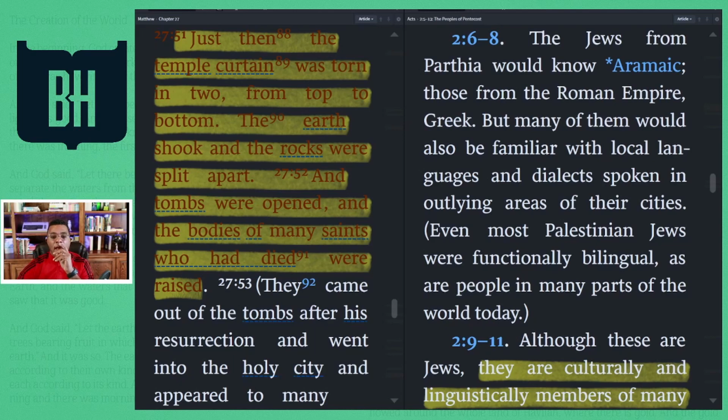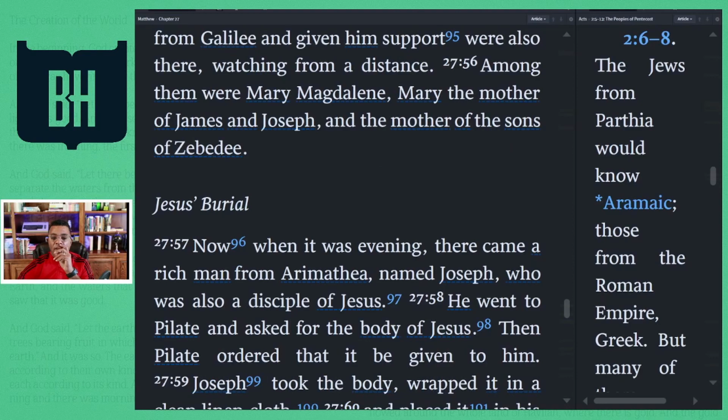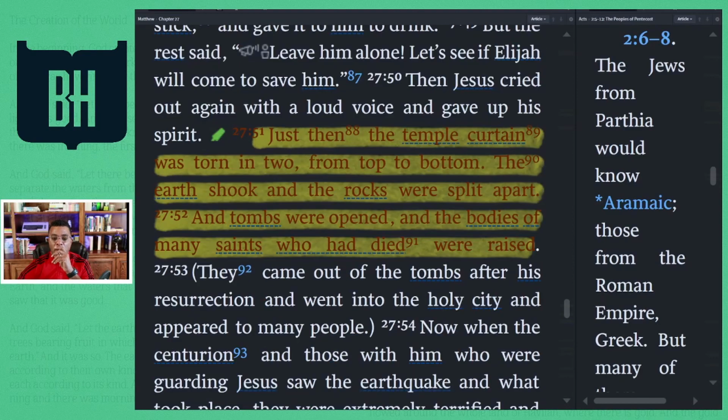Here. And just then the temple curtain was torn in two from the top to the bottom, and the earth shook, and the rocks were split apart, and tombs were opened, and the bodies of many saints who had died were raised.